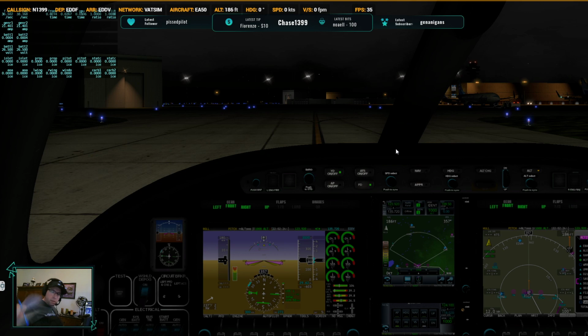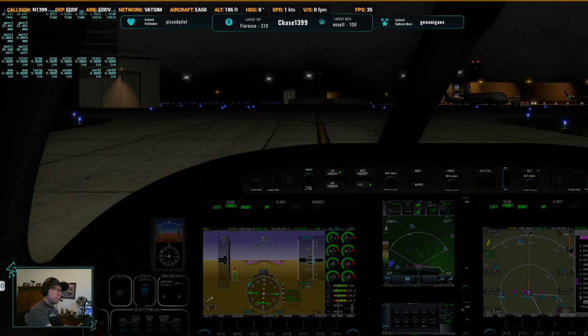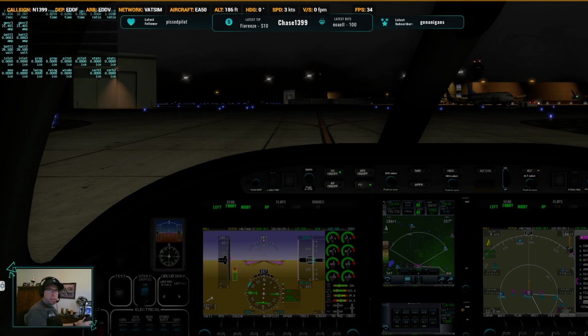Bremen radar, November 1399er, off the runway looking for the southern GA ramp. I wonder if he's even going to answer me. I guess not. That's okay. I'll find it on my own.